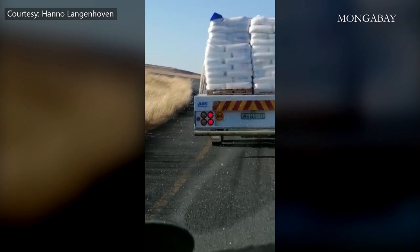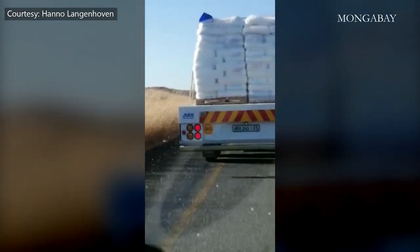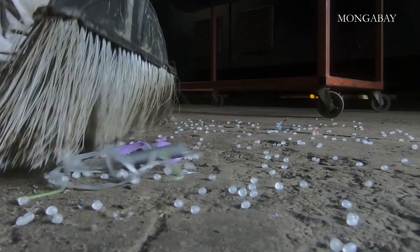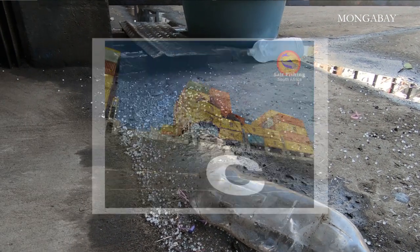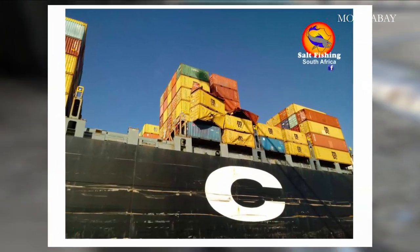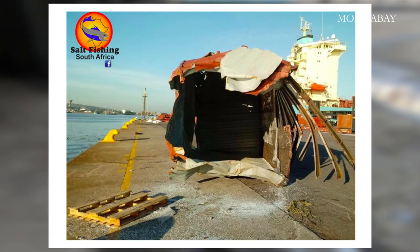And every step in the transportation process is a chance for billions to escape into the environment before they get molded into a useful shape. That's how two shipping containers full of nurdles spilled out of Durban Harbour. 1,960, 25 kilogram bags.